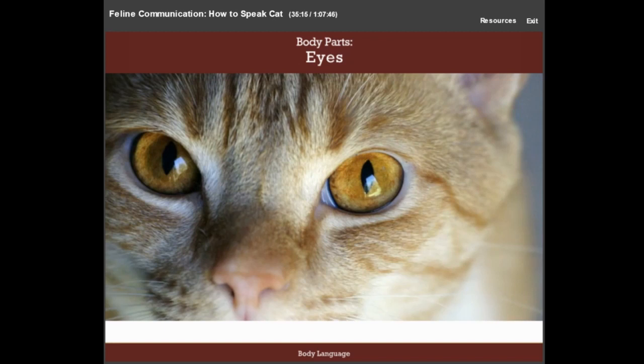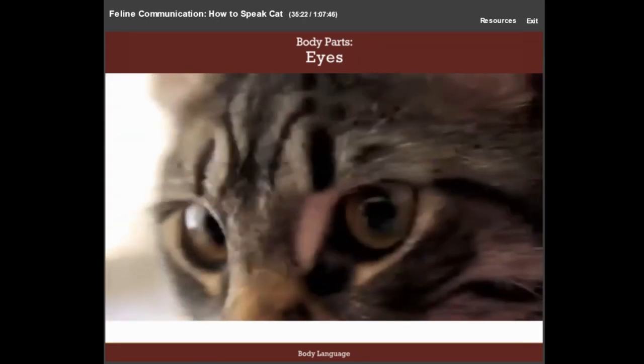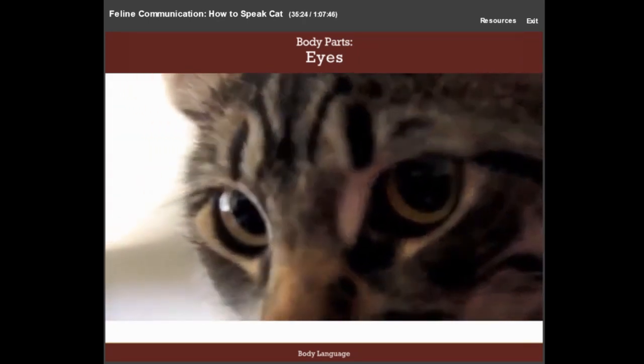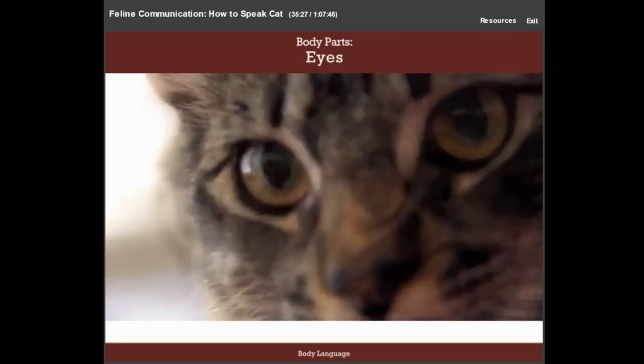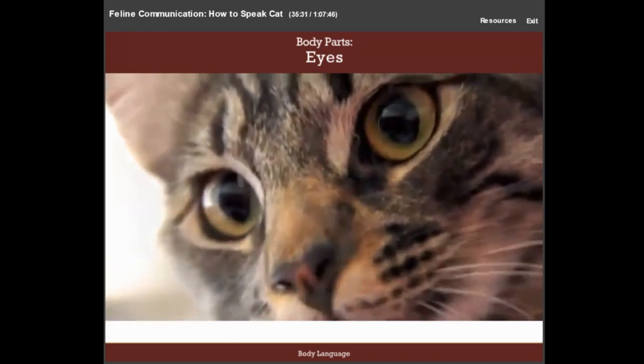A cat's eyes can tell us a lot about her mood and intentions, particularly the pupils and the intensity of the gaze. The eyes might be the most unquestionable signal a cat can give, but they can also be difficult for us humans to see. The changes can happen so quickly that it's often hard for us to discern them.